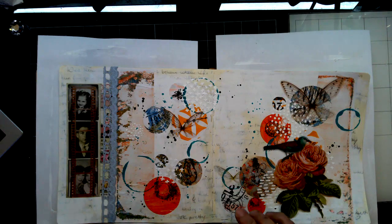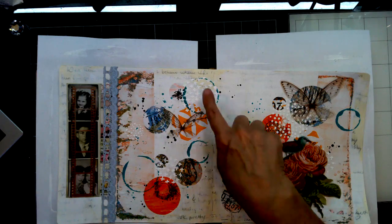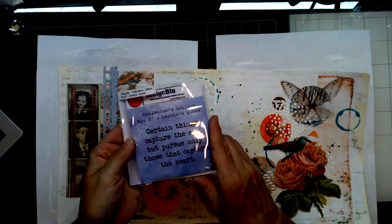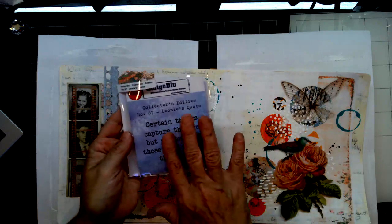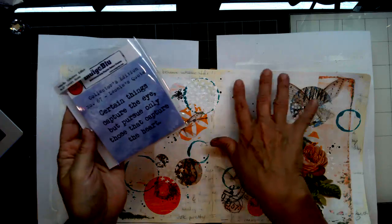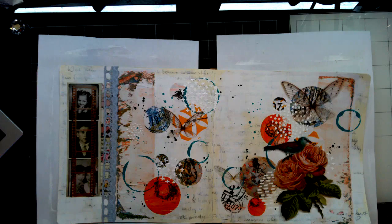And then I'm going to do shading. And I think I will use my words. And that stamp that I have here, I'm going to stamp that out on white. So let me see where it is again. It says, certain things capture the eye, but pursue only those that capture the heart. So I'm going to stamp this out on white, and I'm going to cut around just freehand each word and paste them down, coming down the center of this.